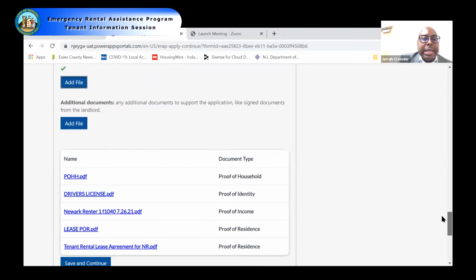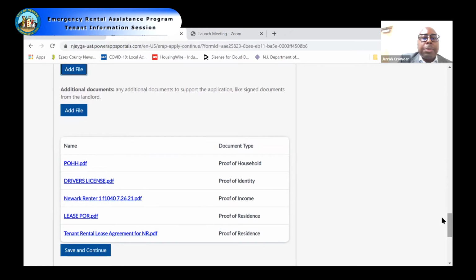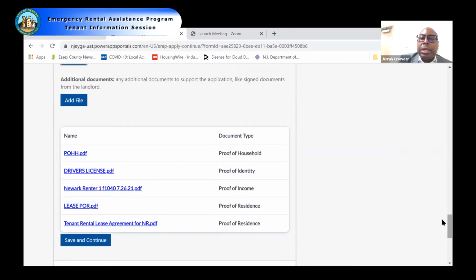If there are any additional documents, I could also upload those as well. Any documents that support my application. One of the things I mentioned earlier is that we may be providing additional months of rent beyond back rent, up to 3 months. And you can provide comments on the application in terms of exactly what your situation is.